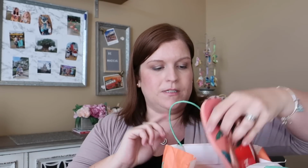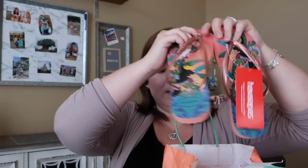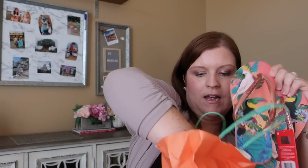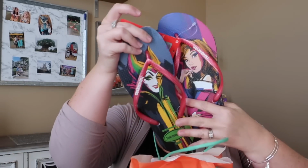And then lastly, we did get a couple of things at Disney Springs. As always, some of the stuff has already gotten absorbed into the house. But Isabella picked out a pair of Havaianas. We love these sandals. This is pretty much all that I wear. So I had gotten a pair of these at the Disney Creator Celebration. I had gotten, I think, the Little Mermaid ones.